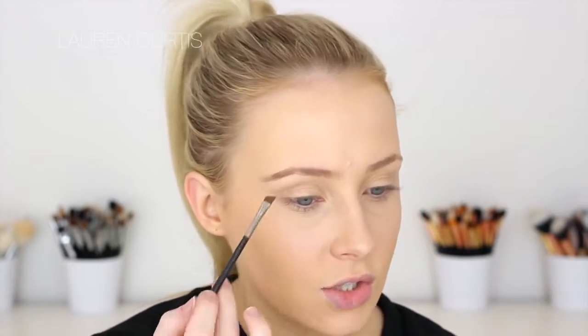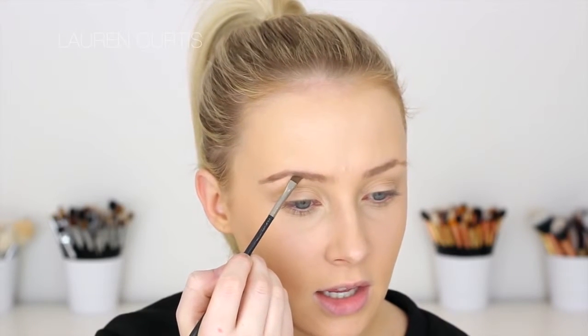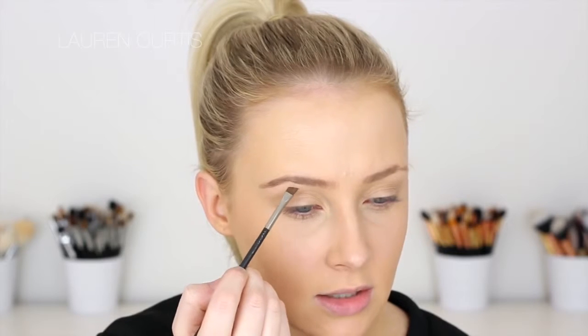The next part of my brows that I like to work on is the arch. So as you can see here, I've got a bit of a sparse patch on my arch. I like to create another line underneath there, just a small little line, just like that, which kind of supports the arch. So we're creating a border underneath the arch.